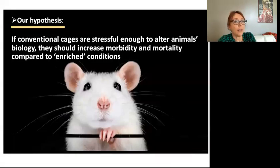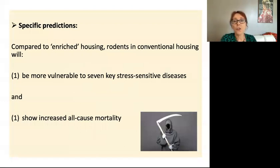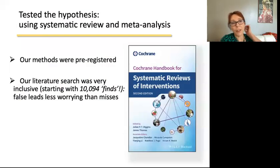And so our hypothesis was that if conventional cages are stressful enough to alter animals' biology, as has been suggested, then we should see increased morbidity and mortality in these cages compared to enriched conditions. And to be more specific, we should see that compared to enriched housing, rodents in conventional cages should be more vulnerable to these seven key stress-sensitive diseases that we identified, and they should show increased all-cause mortality. So we set out to test this hypothesis using a systematic review and meta-analysis approach.